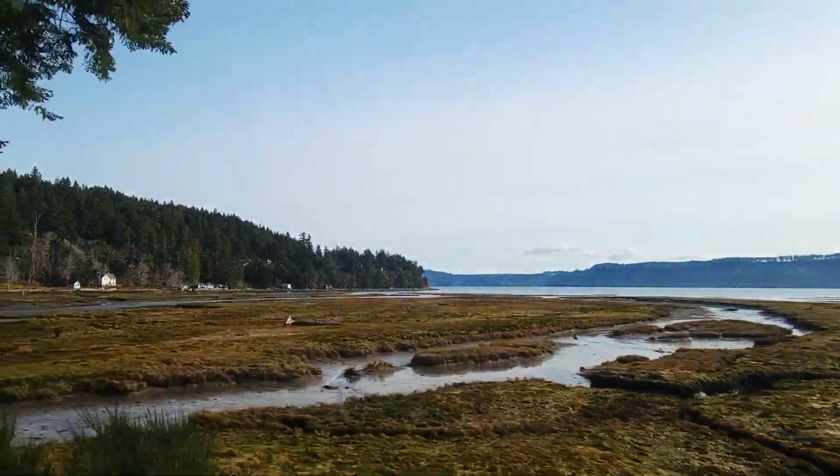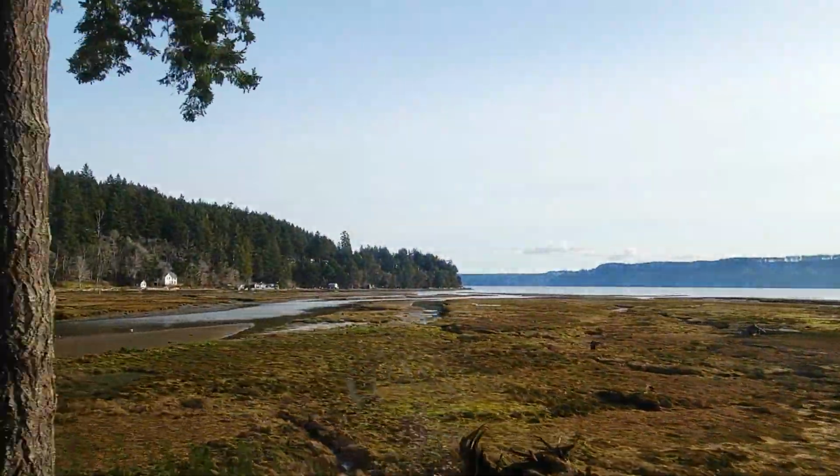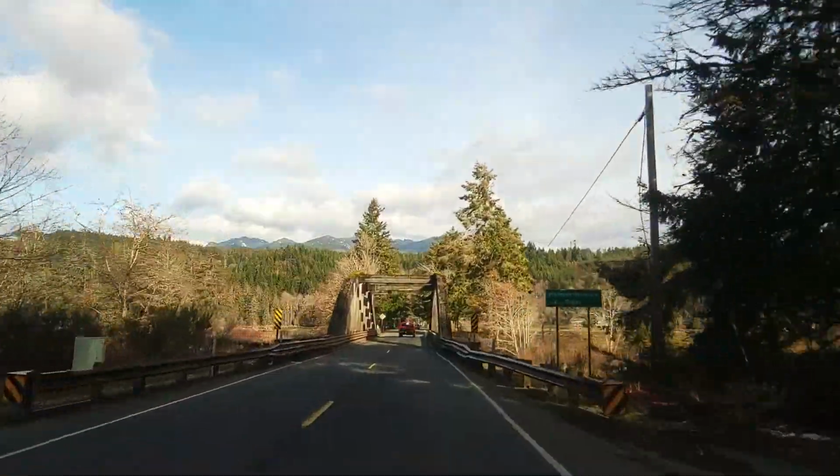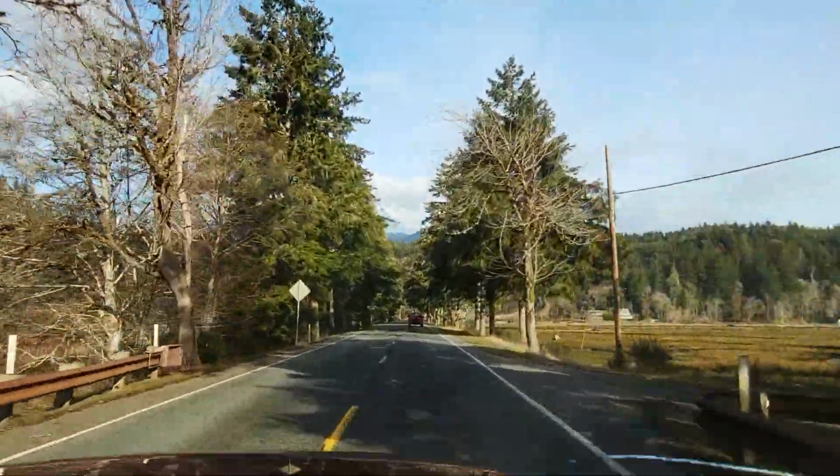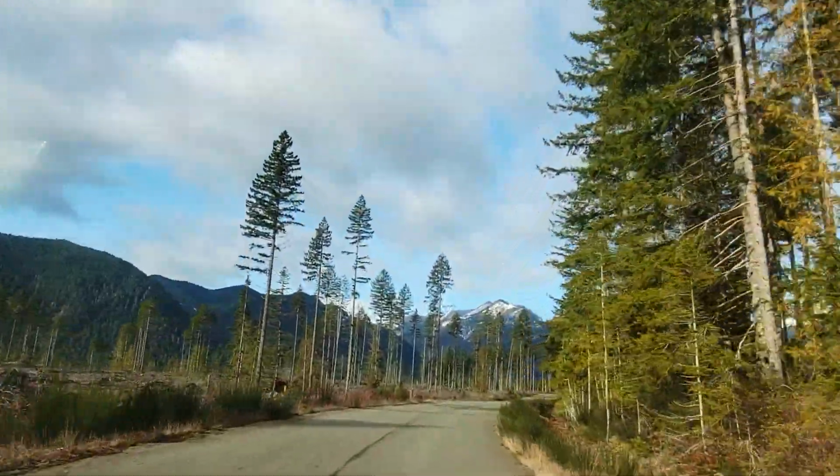Yeah, Hood Canal here is very beautiful. Driving up 101 North here is very nice. Look at these forest trees.